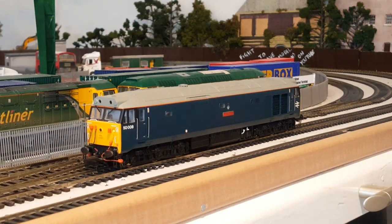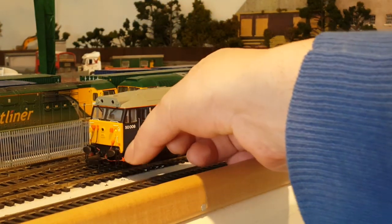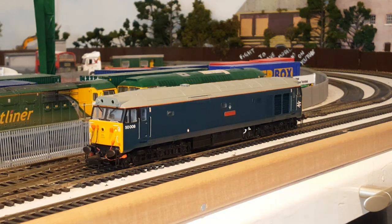There you go. See? That's not a bit of OCD there. That's just because of when I put the body back. Okay, so this is Thunderer 50028, and the reason why I have chosen Thunderer to have the speaker is because Thunderer still runs around today in this current colour scheme, albeit with the Hanson Rail markings on it, which is basically a sticker, which I don't particularly like.